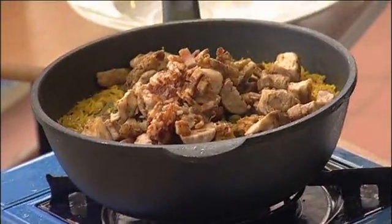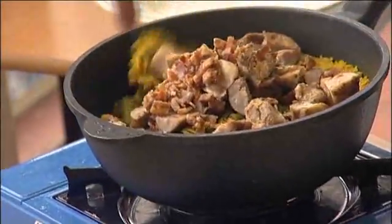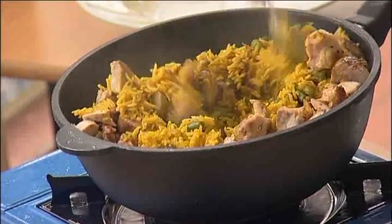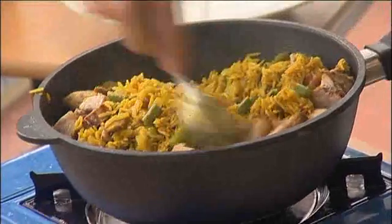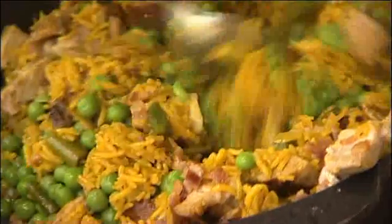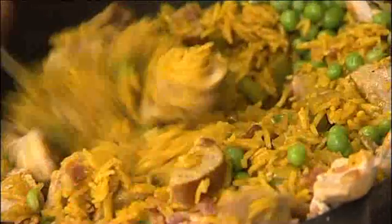That's been simmering for about 7 minutes now. It's time to add in our other ingredients. Chopped chicken, chopped sausage, chopped bacon. Get it all in there. And don't forget the peas. There they go. Give it a good old stir up, amalgamate all those ingredients. Look at that. Right, there's enough heat in there to warm through all those ingredients we've just put in there.